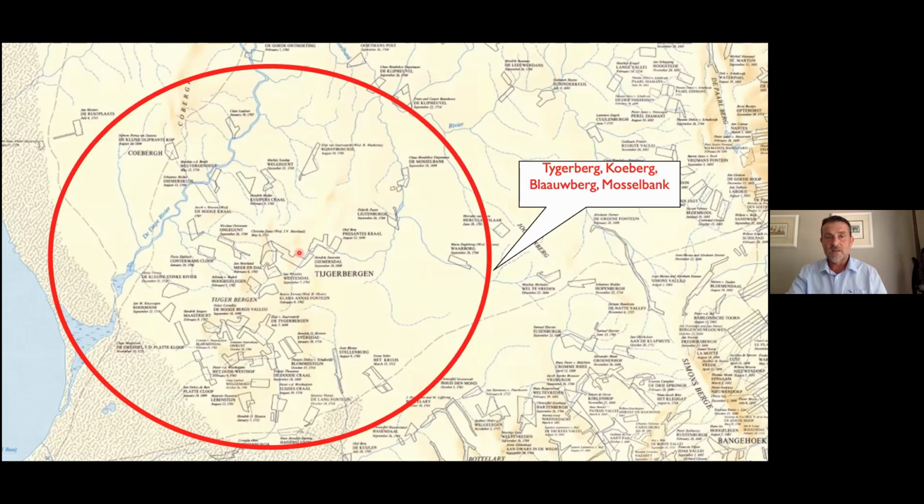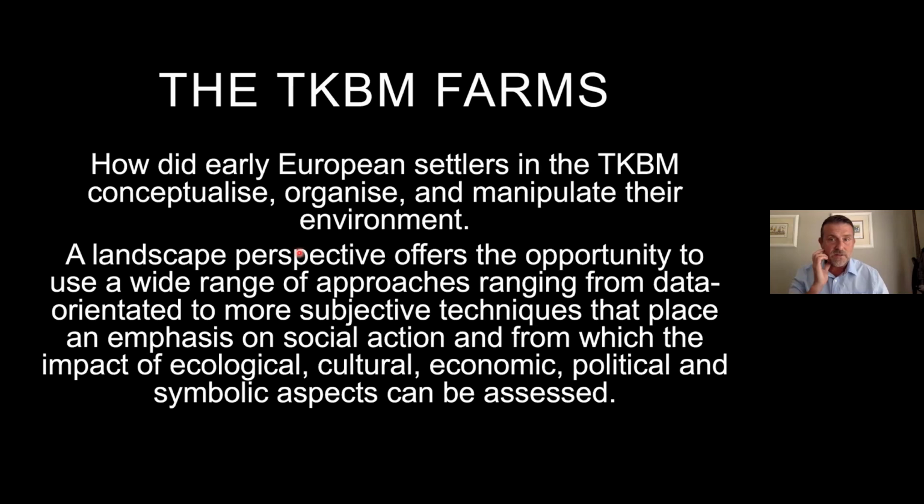And there you can read it. I can't read the whole thing now because it is hidden by pictures. But what we try to see is how people conceptualized, organized, and manipulated the environment. And the landscape perspective that I'm using in archaeology, we use archaeology, we use documentary sources, I'm going to show you, we put some drone images, some remote sensing technology to try to determine how this region developed and what was the impact on ecological, cultural, economical, political aspects and how it can be assessed.